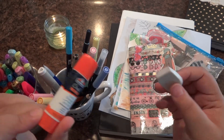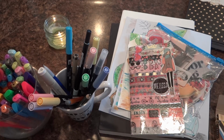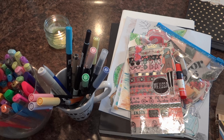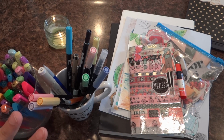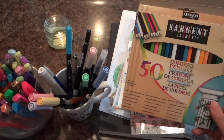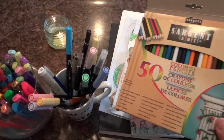That's it, guys. That's all the cheap. I don't do anything fancy. I don't have fancy calligraphy pens. I don't have fancy markers. I don't have fancy anything. I think I picked this up at Walmart for $6.99 and I have 50 colors.